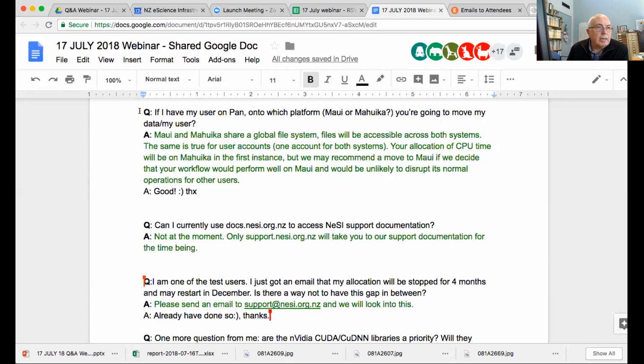If I have my user on PAN, onto which platform are you going to move my data and my user? Well, it's a shared file system, and your home directory will be /home/username, and then we have a project directory, so it'll be /NeSI/project/project code, like UOA00000, and then you can put whatever you want. You can have the users within there, or whatever is most sensible.